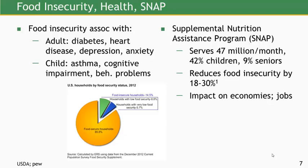SNAP also has a big impact on economies. If you think of injecting all of those SNAP benefits into a local economy based on people spending that money in stores, that's significant. That affects jobs and that affects taxes. So cities and others are affected. And when economies and jobs are affected, that also plays out in terms of health.